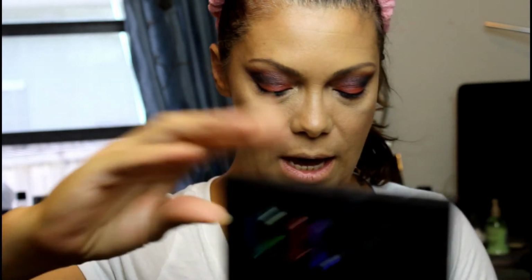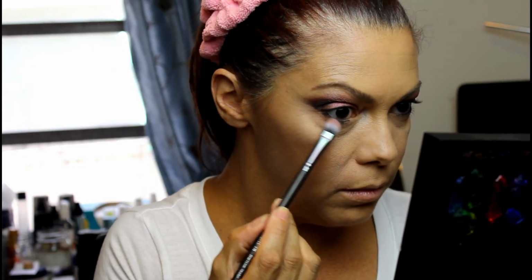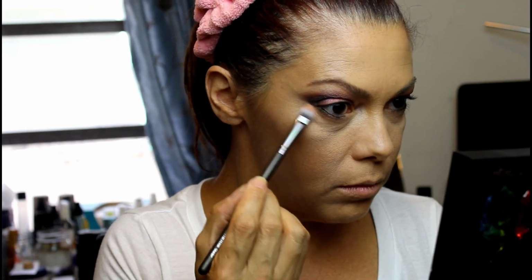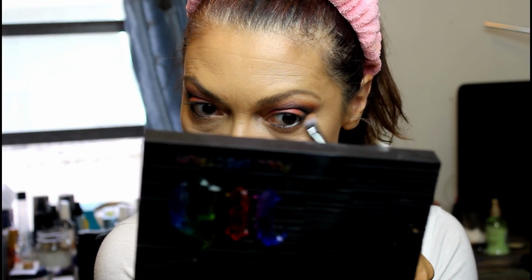What do you think? I think that sounds lovely. Let's go back into that Urban Decay Spectrum palette, and let's go with Jones. That's shimmery, but I think it'll add a little pop of color underneath there. So I'm just going to drag that underneath. Little shimmery, little more. This whole palette to me just screams shimmer. It's pretty.